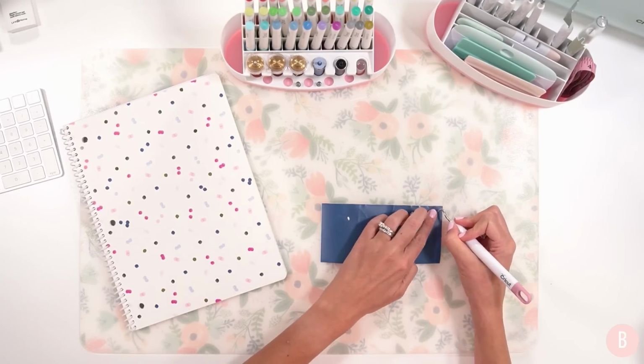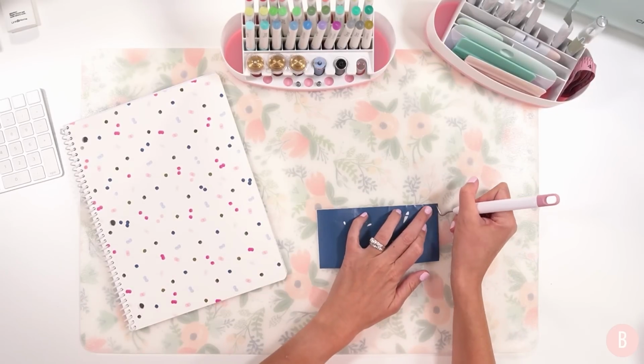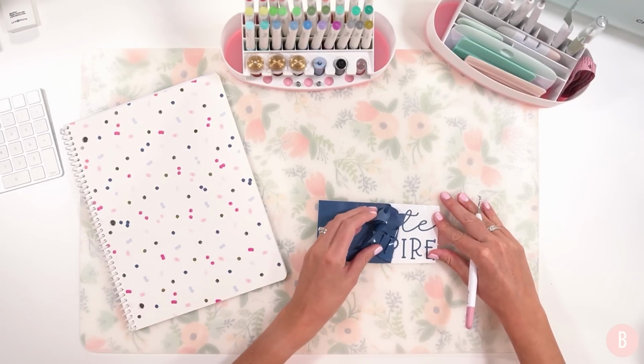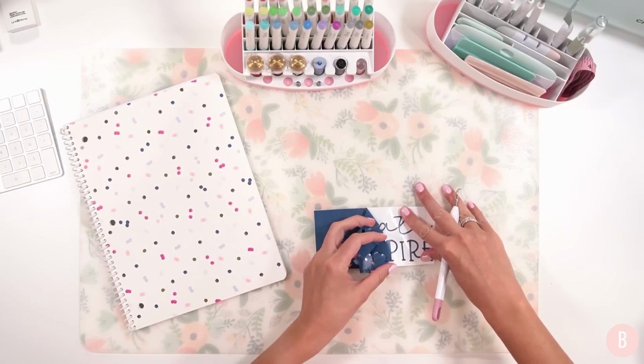So while I am doing my little craft list of craft room prep and organization, I thought I'd add this to my list. So again, I found two fonts that I really like. I will find out which ones they are and link them down below.